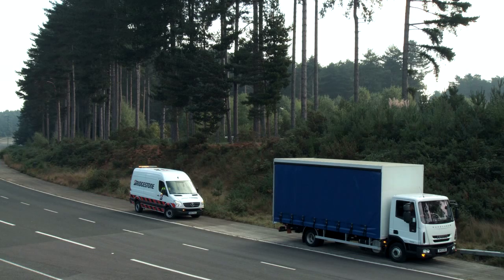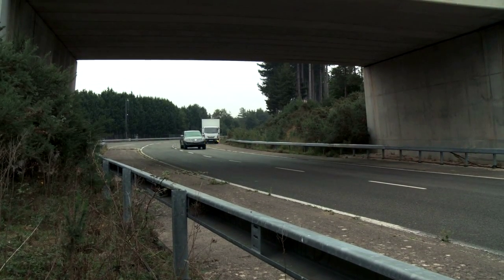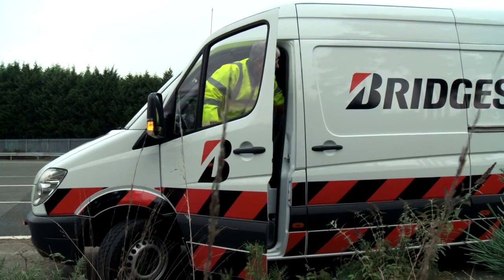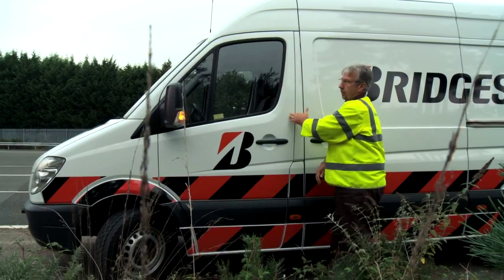If it was on the traffic side, then I might need a lane closure. For that I would request the assistance of either the police or the Highways Agency. I'm already wearing the correct high-vis, so now I need to exit the vehicle from the safe side, away from the traffic flow. To do this is much safer for me.